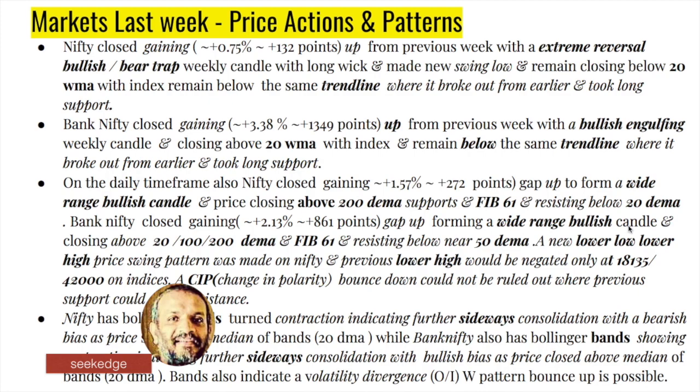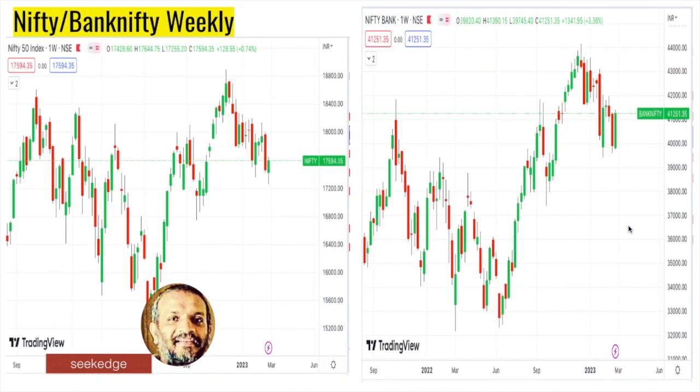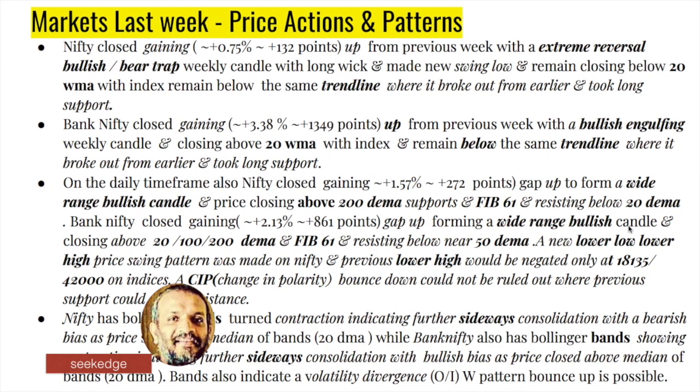It is resisting below the 20 moving average in the case of Nifty. So the 20 DMA is not cleared yet on the Nifty. The weekly 20 DMA also is not cleared. The move is only less than 1%. So Nifty obviously is not as bullish as the Banknifty.